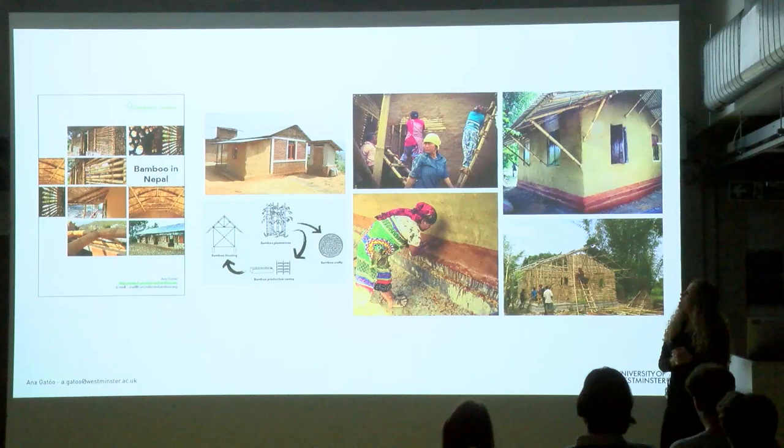We also trained the local population, so you build capacity. So in the future, when you leave, they don't need any more training. They have the capacity to develop all this by themselves.